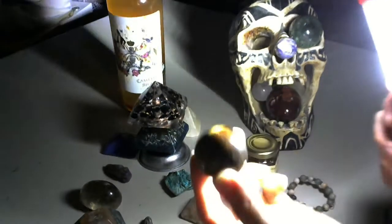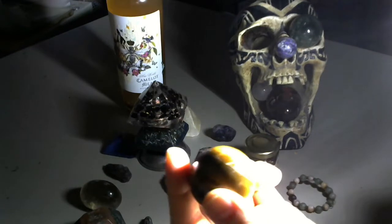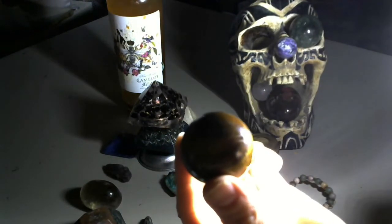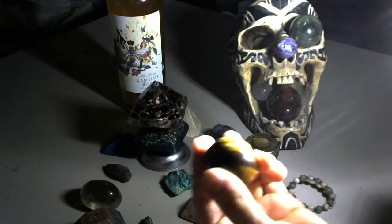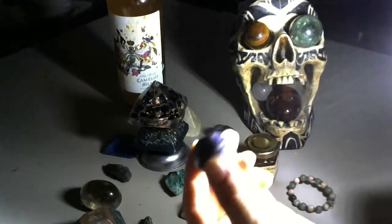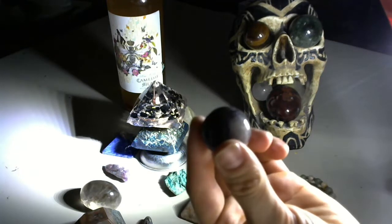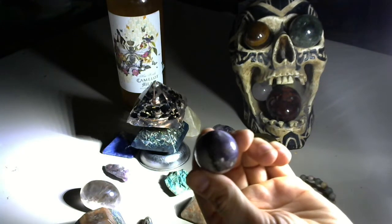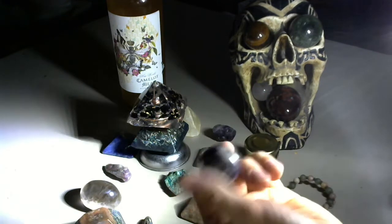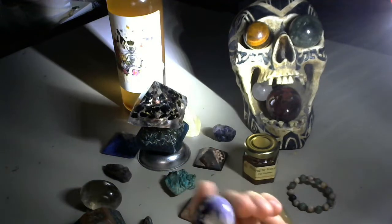This is a tiger's eye sphere. Which for me, it resonates very strongly with me, the tiger's eye stone, the energetics there. This little guy is called, I don't know how to pronounce it really. Charoite. Cheroite. I don't know. But with purple, it's a lot like amethyst. It's going to have to do with the head and the crown chakra.